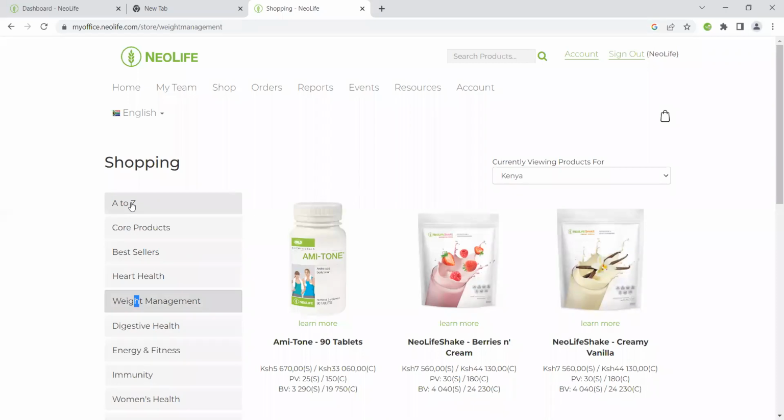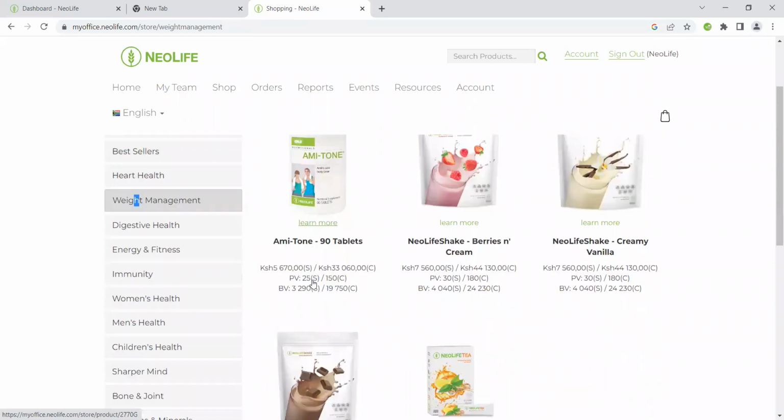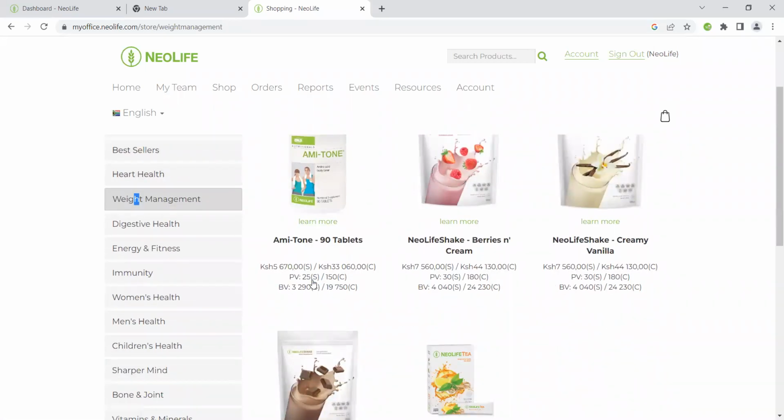If probably you just joined, and you don't know what products to recommend to a distributor, to a customer, or a prospect, you just quickly come here to shop, and then they've been categorized there based on what they do. And then all the products, for example, for weight are listed there. And from there, you can go and advise your client on the best products for weight management and all those other categories that we have.